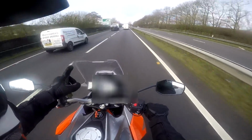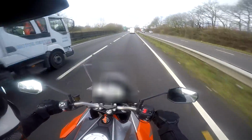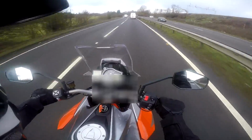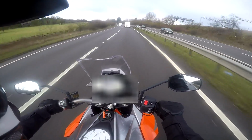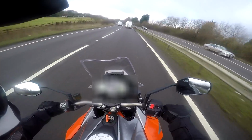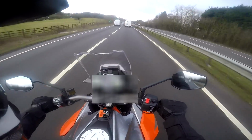Surprisingly little wind buffet off of this screen. The screen looks tiny, but I feel quite well protected. A little bit of wind on my shoulders, but generally speaking, the wind protection is pretty good. I'm not getting any turbulent air off the screen. I'm feeling a bit of air on the helmet, but it's not untoward and it's not turbulent, so it's not unpleasant at all.